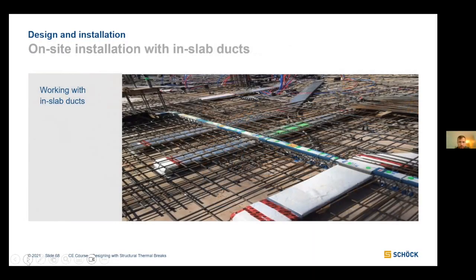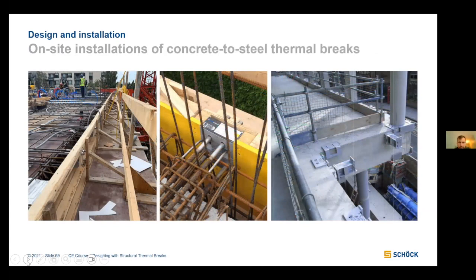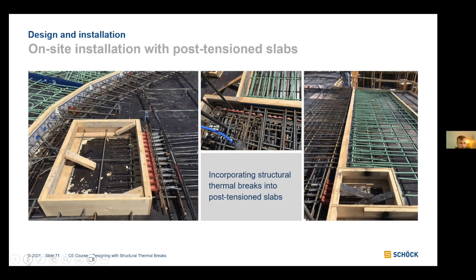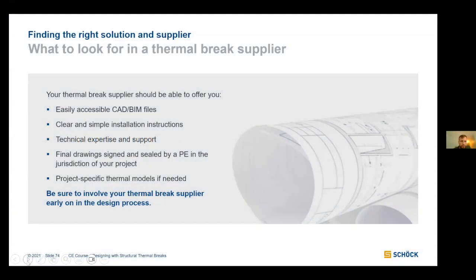So just showing you some pictures with some various, here's within slab ducts. We don't deal so much with it here on the East Coast, but again, you design the way you want to design and we can work around it. This is just showing various steel to steel, concrete to steel connections on site. So again, rooftop dunnage is a component, but all different ways that we can incorporate it. Post-tension slabs are something that we come across very commonly. So whether it be cast in place, conventional, or PT slabs, we can incorporate thermal breaks. Design the way you want to design, incorporate the supplier, and we can go through and come up with the appropriate solution.